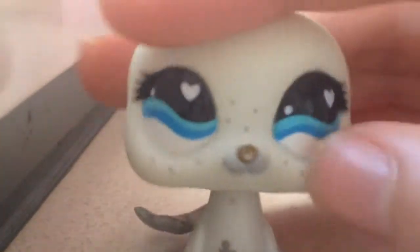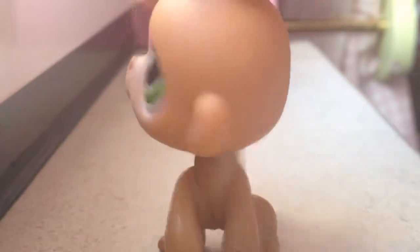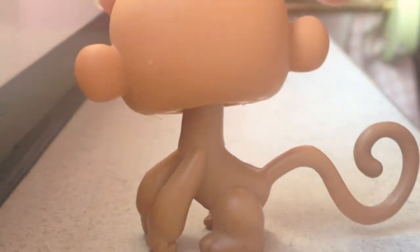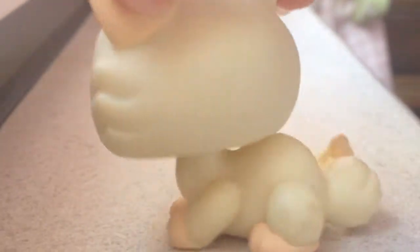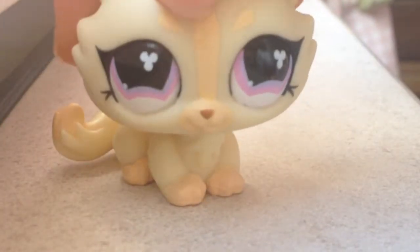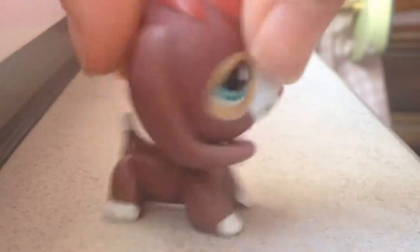I love how she has these little gray spots on the face. It's another monkey. This is a brownish orange color. Then we have the other triplet little puppy. This crunchy cat or long hair cat. And last but not least, this little beagle.